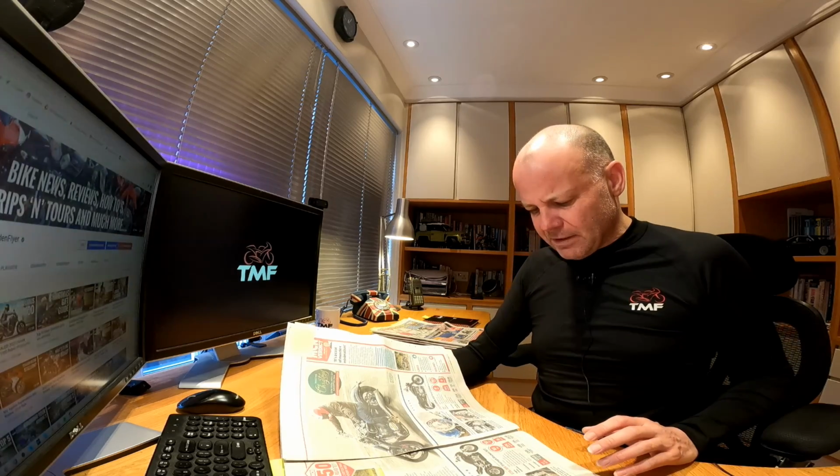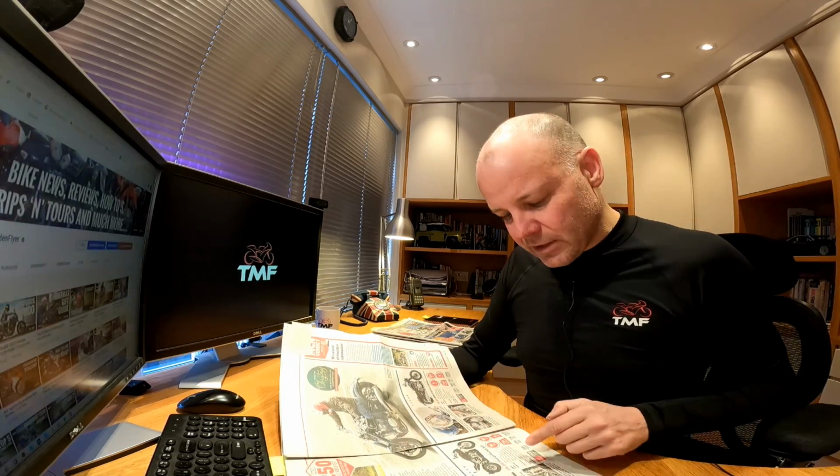I'll probably go R18, but anyway, I need to borrow an R18 long term and see if I end up thinking that's a one-trick pony like I did with the Rocket 3. But both amazing bikes, but 20 grand, expensive propositions.